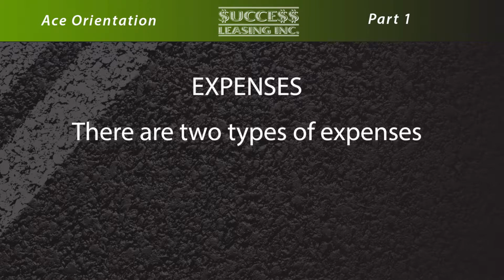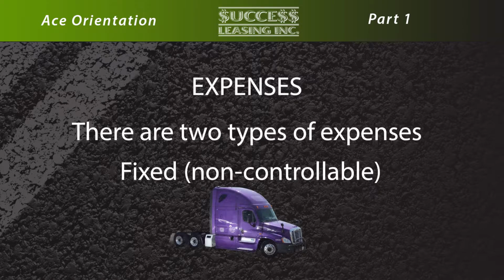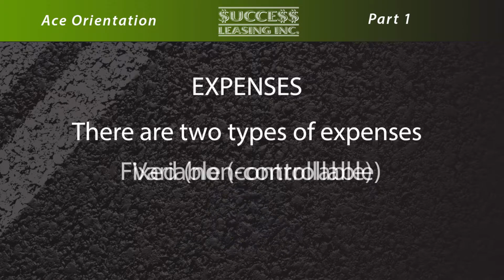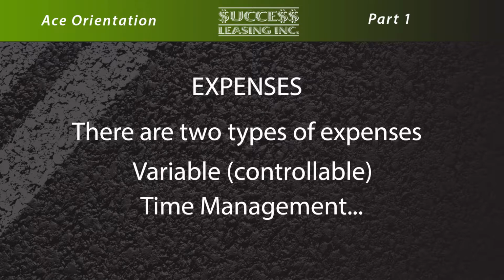There are 2 types of expenses. The first expense is called fixed expenses. This expense is not controllable. It covers items such as your lease payment. You need to know what your fixed expenses are so you'll know how much revenue you need to generate to pay for them. It's critical that you focus on your variable costs because they're controllable, and a contractor can actually determine the outcome by the mile, by the hour, by the week, the driver's efficiencies, and time management.